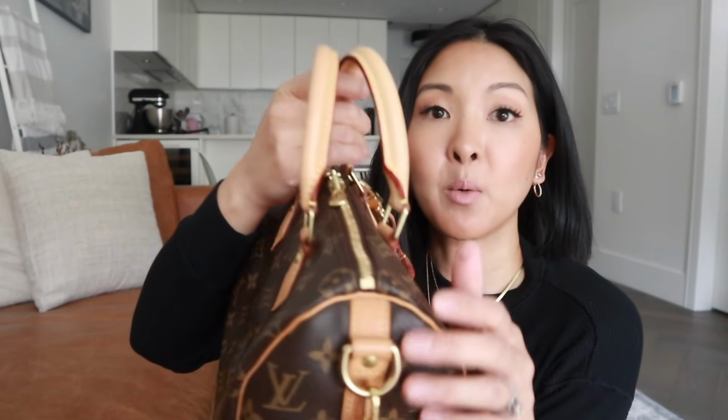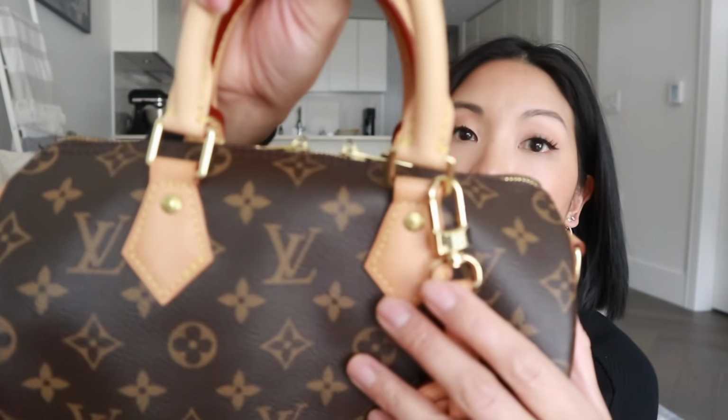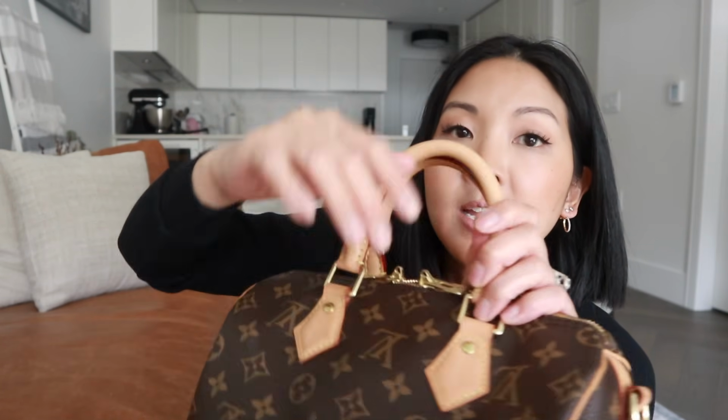So you can see that this handle, I hope it's not getting blown out, let's see. But this handle here is lighter than this handle here. You can even see with the leather, this leather is darker here, and then this handle is lighter. This one matches perfectly.